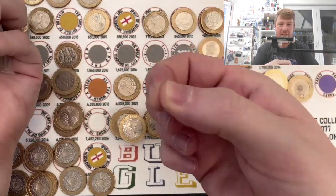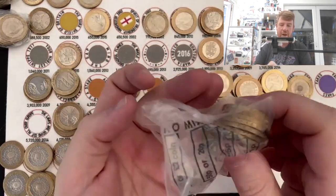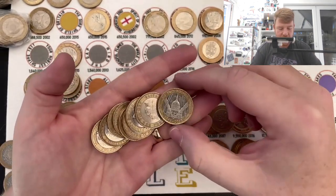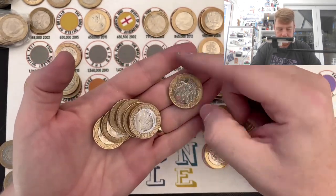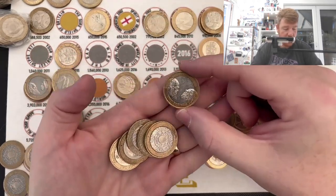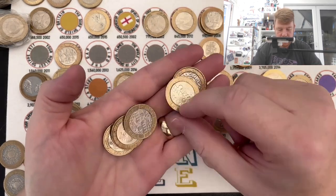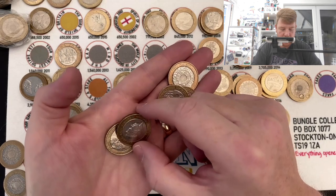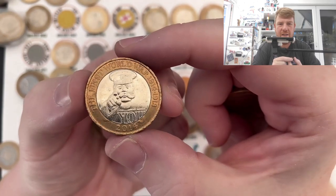Ooh, some nice little white hair there. Lovely. So there is another St Paul's. Another DNA double helix. Oh, another Origin of the Species. Two more Active Unions. Oh, hang on, £2 on this side. Yes, there it is. There it is.